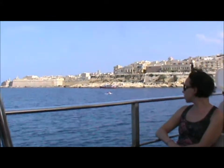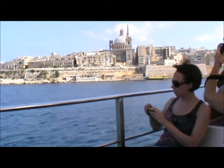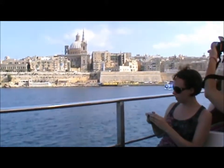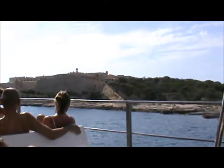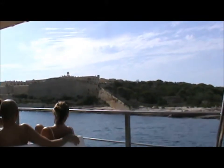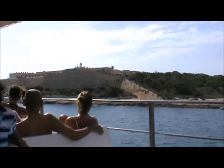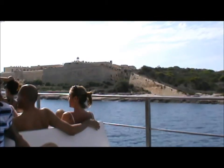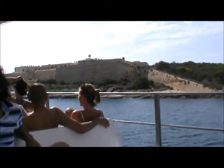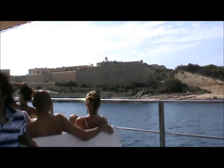Ladies and gentlemen, we are now cruising by Fort Manuel, dominating Chateau Harbour. Fort Manuel was erected at the command and expense of Grand Master Manuel de Vilhena, a Portuguese knight who ruled between 1722 and 1736. The fort would house a garrison of 500 men and is one of the finest in existence.